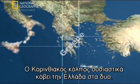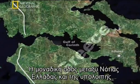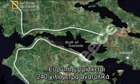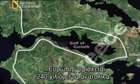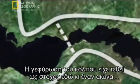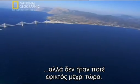The Gulf of Corinth virtually chops Greece in two. The only land route between southern Greece and the rest of Europe is 240 kilometers east. Bridging the Gulf has been a goal for more than a century, but it has never been possible. Until now.